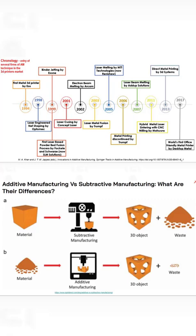2007, Trumpf discontinues its metal printing. 2011, a significant advancement in the form of hybrid metal laser sintering with CNC milling was launched by Matsuura. 2013, 3D Systems makes a mark with direct metal printing. 2017, Desktop Metal releases the world's first office-friendly metal printer. The entire timeline serves as a testament to the rapid evolution of 3D printing and AM technologies. Different companies have pioneered various techniques, marking significant milestones in the world of additive manufacturing. The diagram is sourced from Innovations in Additive Manufacturing authored by M. Khan and J. T. W. Japs, published under Springer Tracts in Additive Manufacturing.